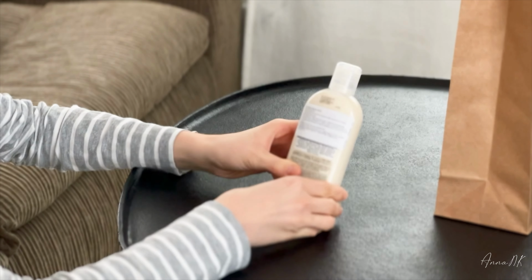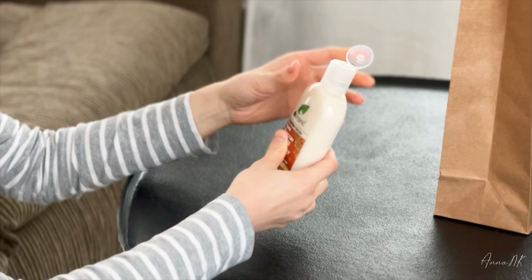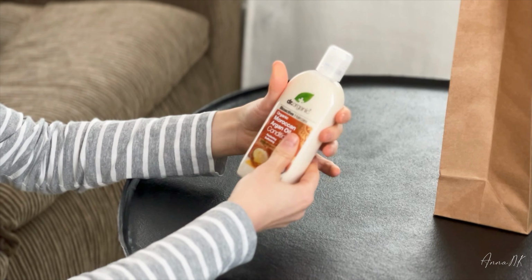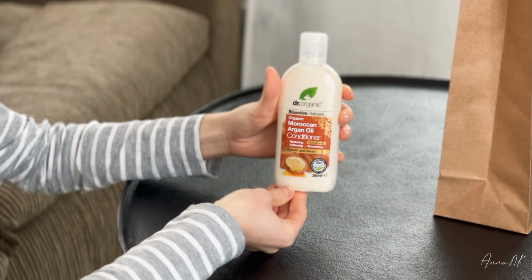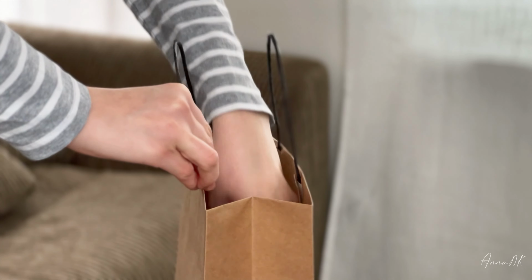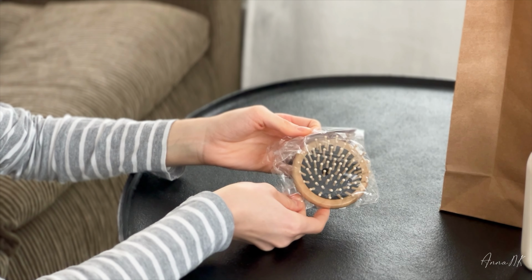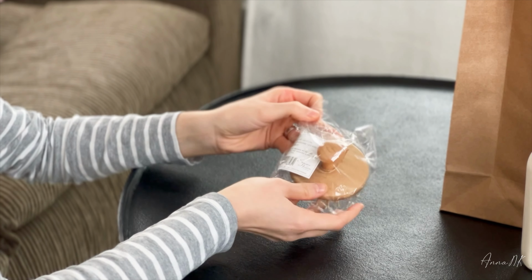I decided to try this hair conditioner with the argan oil. It smells pretty fresh and it gives a drugstore kind of feeling, maybe because of different oils and extracts that it contains. Unfortunately, I lost my perfect hairbrush and I have absolutely no idea where, so I needed a new one, which I also bought from this store.